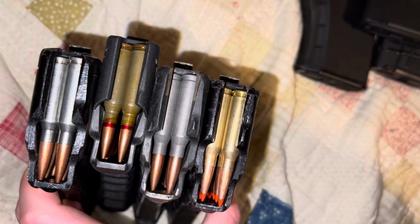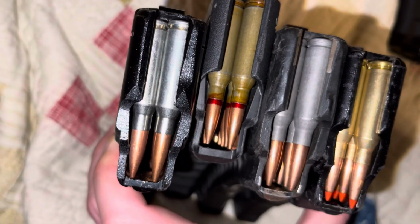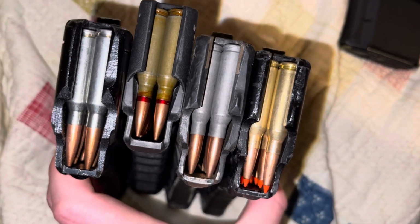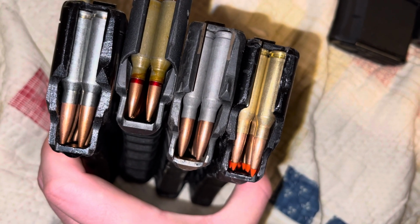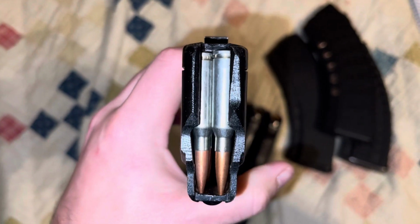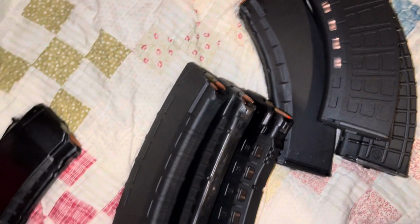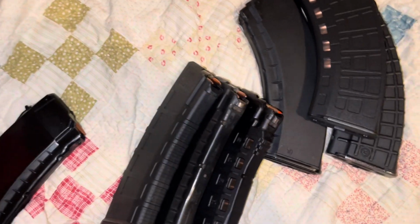The 5.45 ammo types I prefer personally are this first one on the left, Barnaul Silver Bear with the nickel plated or nickel coated case. Mr. Guns and Gear has a great video on this Barnaul Silver Bear. Look up Mr. Guns and Gear Barnaul Silver Bear here on YouTube and check out that gel test. I highly recommend you look at that. Trying to get through these notes because this isn't supposed to be a long video.